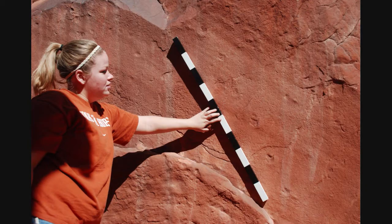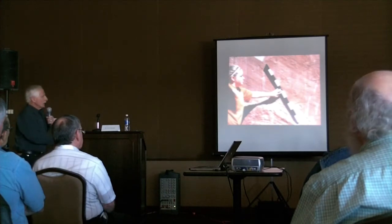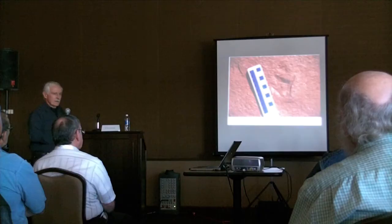So just to show you a few examples of Valley of Fire tracks, this is my student Heather Stoller, who just graduated with her master's in December, with some tracks on a face and on a boulder that tumbled down the hills in Valley of Fire State Park. You can maybe see some little footprints right there. So this is one of the dinosaur tracks that we've seen in Valley of Fire. There you can see a good representation of it.